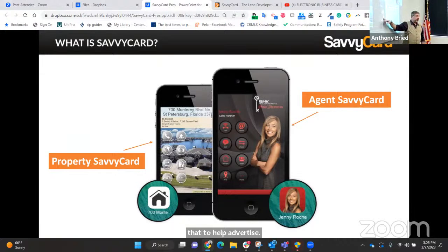But it's a simple push button thing. And by the way, this is a real live real estate agent from Remax out in Missouri, I think, or Illinois.